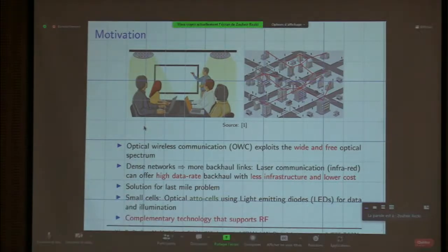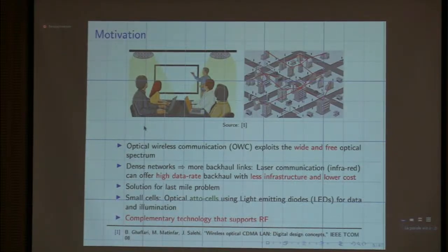Optical communication also is a good candidate for last mile problems, basically when we need to convey so much data pipes into an access point. And small cells also are feasible using optical communication, in the sense that optical attocells using light emitting diodes could be used both for data transmission and illumination. On top of this, optical communication does not necessarily need to be used alone. It can complement very well already deployed RF technology.